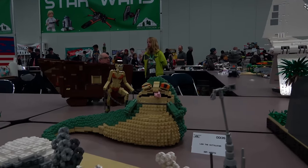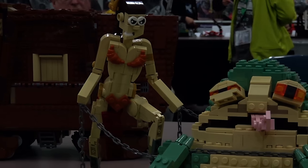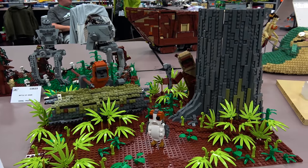That Jabba is getting choked. And definitely the sexiest rendition of Slave Leia. Definitely right there. Yep, those are Ewoks hunting a Porg. Yes. They're not even technically on the same planet.